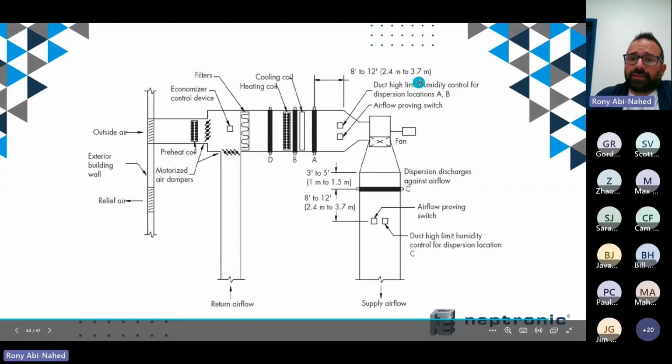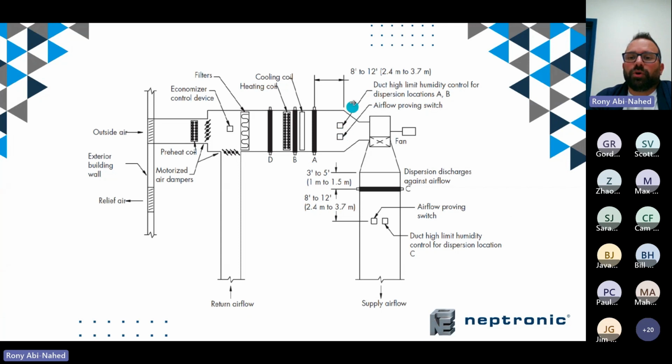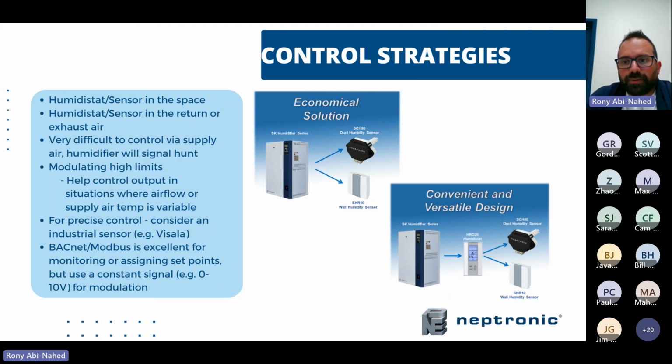And always keep in mind that you need safeties when you're designing a job. So you always need to have a high limit and an airflow switch. Most of the time you want to install them at the end of your run. So the airflow switch will measure the CFM. If there's no more CFM, it will shut down your unit. Your high limit will modulate your unit to make sure you don't get to your saturation point and start the dancing. So that's mainly for me. The control side, I already spoke about it.